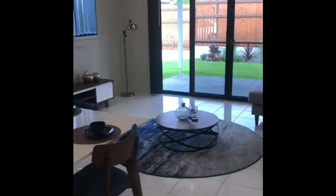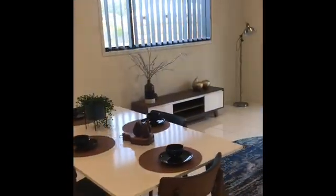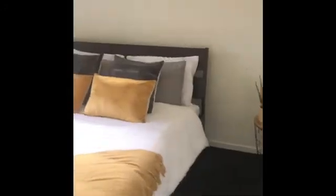This I think is a palm tree as far as I know. Yep, there you go. Pantry. And then you've got this living area here, so you can look front and back. And then we've got a master bedroom, slightly different design this one, because the master bedroom is actually at the back of the house, so sometimes at the front, sometimes at the back. This one's actually at the back of the house.